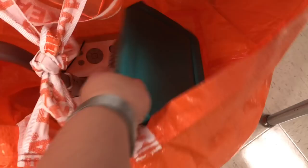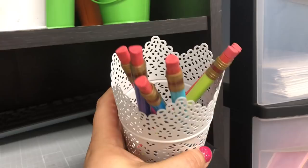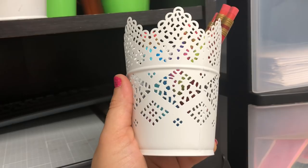And in that bag, they gave us one of these, they're like candle holders, but you can totally use them for pens and pencils like I have here. So they give us one of these. These are like $1.99 in their candle section in IKEA. All right, let me look around to see what else.